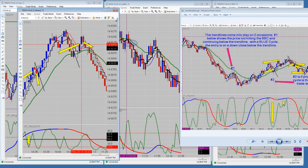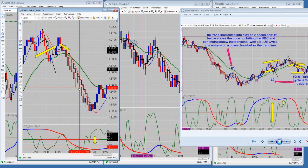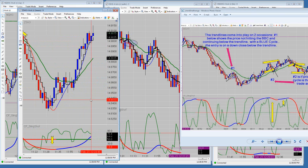Our next entry was over here. We got long on this up close, and it went up 5 or 6 ticks. We moved our stop up to break even, and then it came back and took us out. And that was pretty much it.